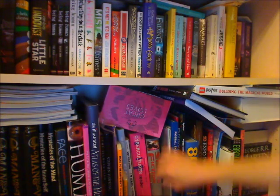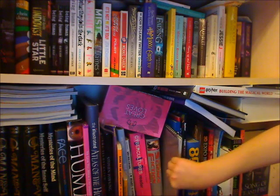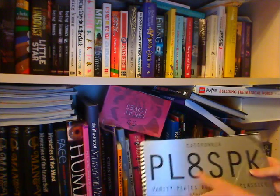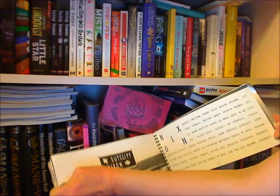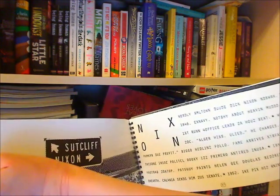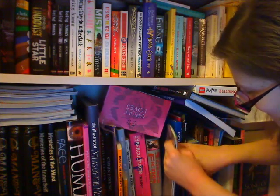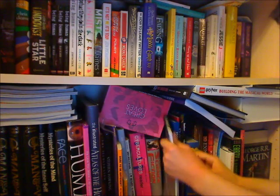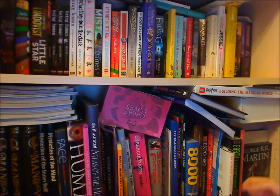Science Fiction Stories, Plate Speak, which is books all made out of number plates, like stories. And they're all number plates. So there's that. This shelf is a bit of a tight squeeze shelf, but it is organised.